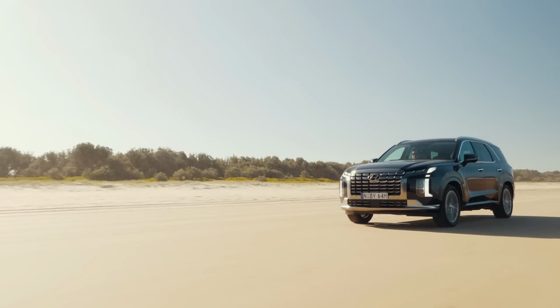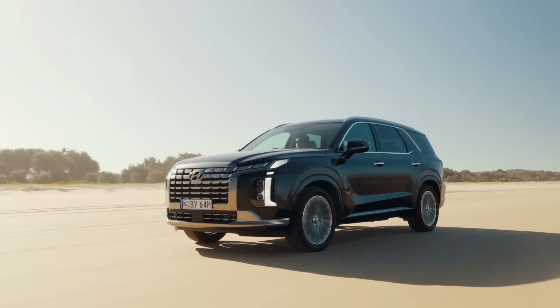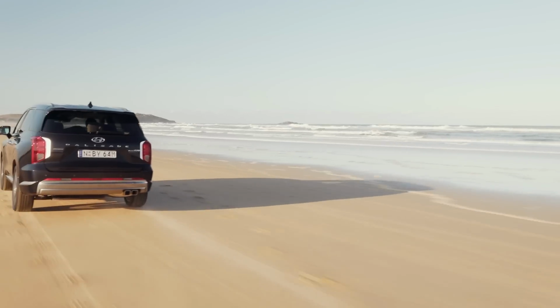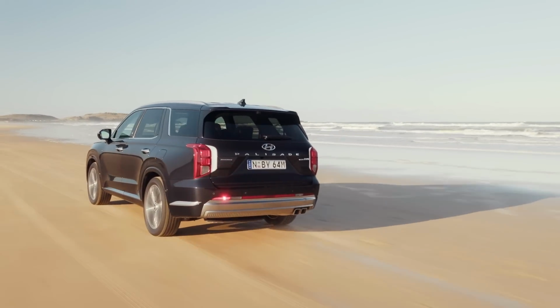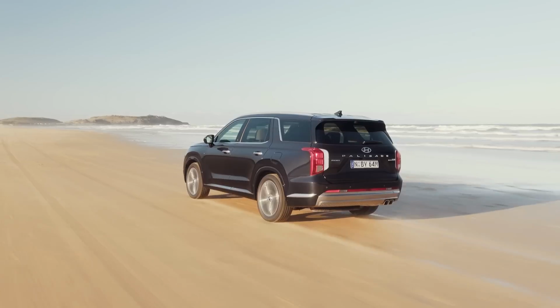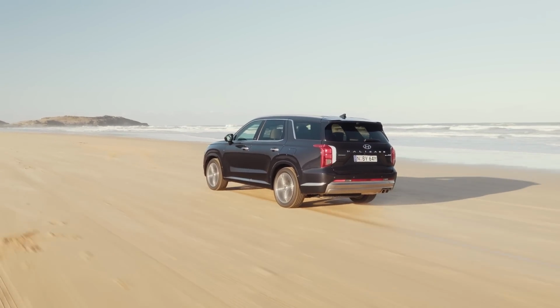Safety is a tough subject when it comes to the Palisade. After more than 18 months on sale here, the superseded model has only just been assessed by ANCAP, and mainly because it scored less than 80% in the adult occupant protections test and less than 70% in the safety assist examination, it was handed a 4 out of 5 star rating.